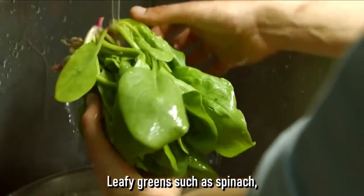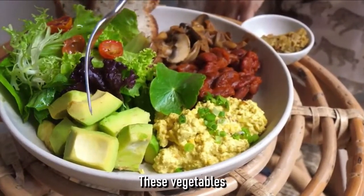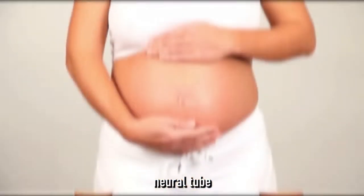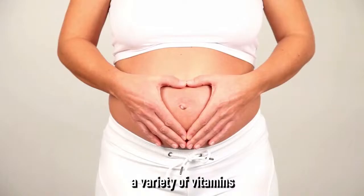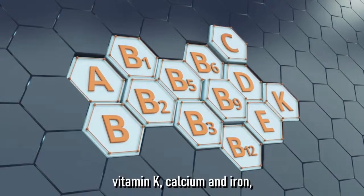6. Leafy greens. Leafy greens such as spinach, kale and Swiss chard are packed with essential nutrients for pregnant women. These vegetables are excellent sources of folate, which is crucial for the early development of your baby's neural tube and can help prevent birth defects. They also contain a variety of vitamins and minerals, including vitamin C, vitamin K, calcium, and iron.